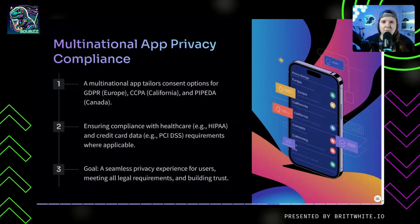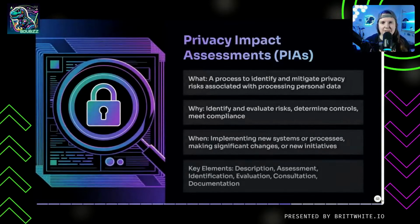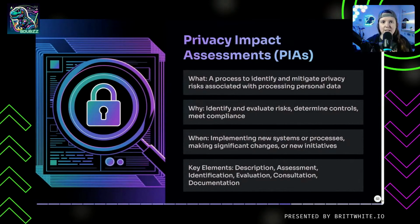Before we move on from privacy, it's important to have a deeper understanding of privacy impact assessments, or PIAs. Let's look at these in a bit more detail. So what is a PIA? It's a process to identify and mitigate privacy risks associated with processing personal data. Why are they important? They help us identify and evaluate risks, determine the appropriate controls, and demonstrate compliance, especially with GDPR. When do we need a PIA?